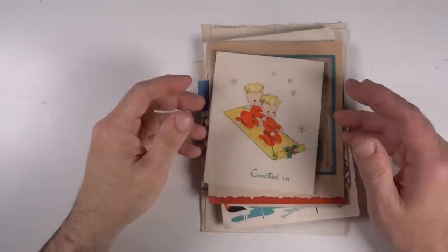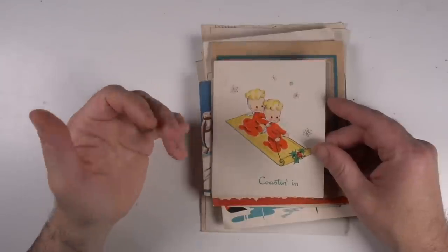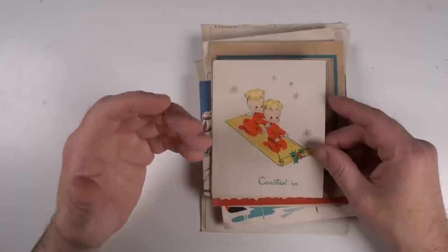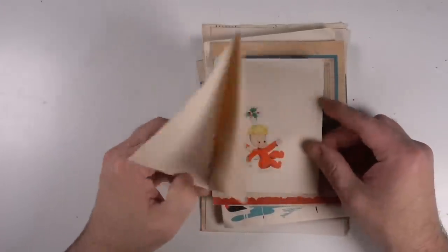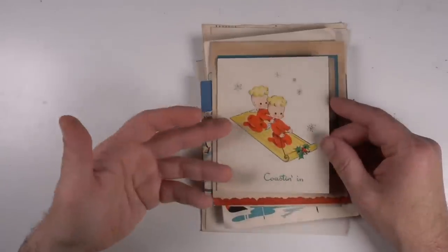Let's look at a few close-ups now to show you some of the interesting ones that can turn up in these sorts of lots. So this is just a small assortment from that purchase. Now, I usually can buy these in hundreds at a time. What you really want are the earlier ones, the brighter ones, the ones with Santa Claus, cute kids, or anything along that line. Coasting, this is probably 30s or 40s or so. It's pretty cute. Something like this.